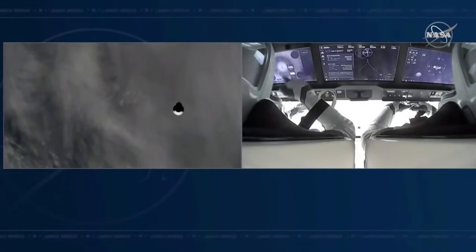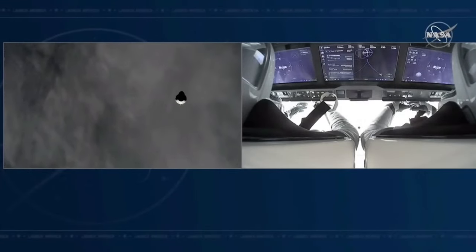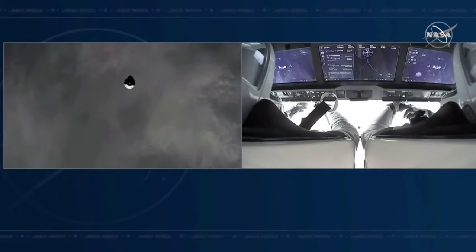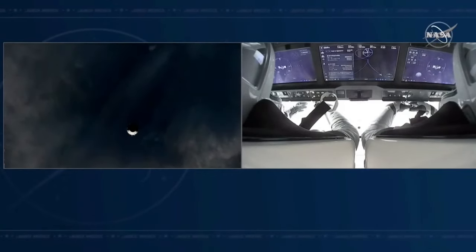There's our first live view of inside Dragon Freedom with the Crew-4 crew. This is our first live view since we left them earlier for that media event. They are now, as you can see, in their spacesuits with their visors up. They are in their seats, buckled in.